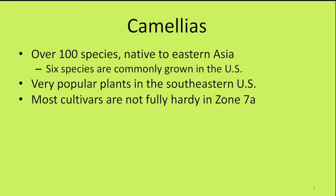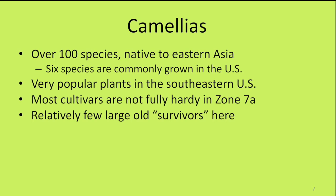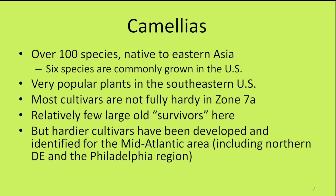Most of the cultivars you'll find if you buy a camellia book are not fully hardy in zone 7A. They might work out in 7B along the coast. So we don't have a lot of really large old surviving camellias here like you'd see in Atlanta or somewhere where the camellias are 20 feet high and 20 feet wide and take up a whole front yard. We just don't see a lot of those like that here, though we may in the future. But a lot of hardier cultivars have been developed and identified for our region, including northern Delaware and the Philadelphia region, not just southern Delaware.